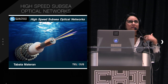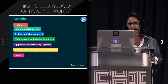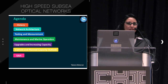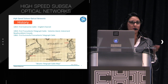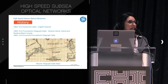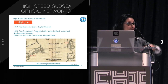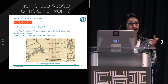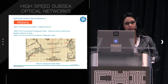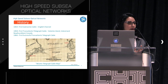I'm going to give you a general overview about the evolution of the submarine systems. Communications is everything between people, between machines, from a long time ago. Before the telegraph was invented, people communicated with letters. At that time, to communicate from one continent to another, it took weeks or months for the communication to get to another place. So the first transatlantic telegraph cable allowed that time to be reduced from weeks, maybe months, to minutes.